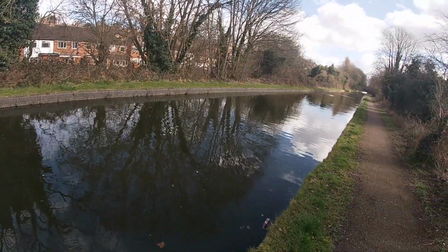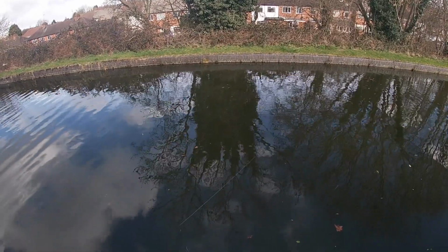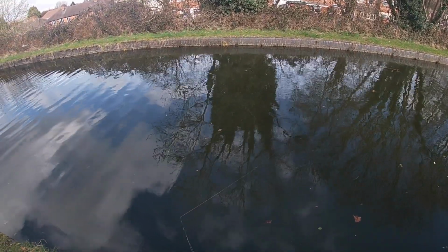All I'm doing at the moment is just straight retrieving this. I don't know if that's the right way. Maybe you lot can tell me if I should be doing it any different. It's got good action. You can see the paddle tail working.